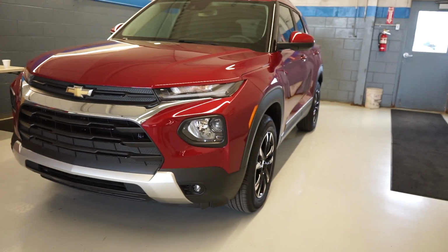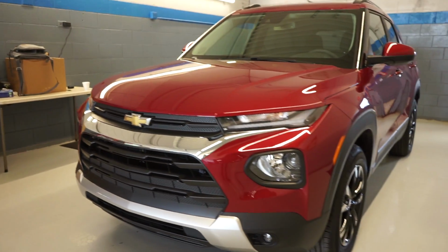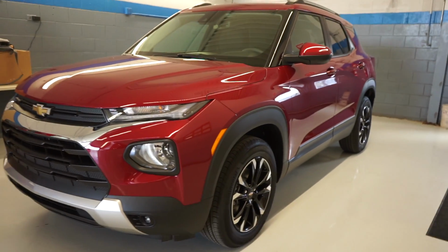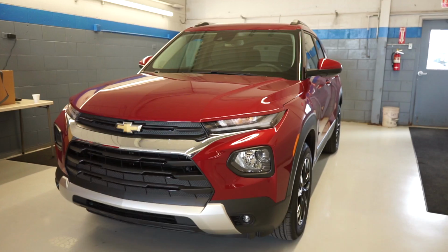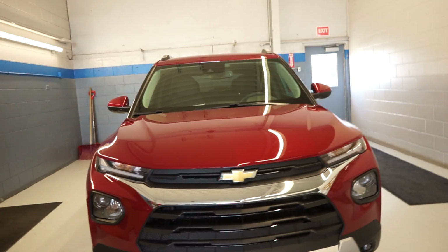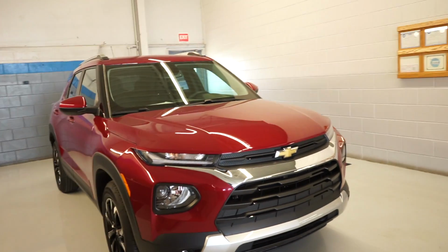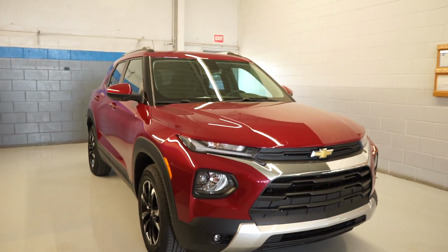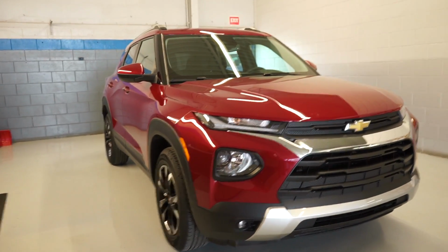So this is the new Chevy Trailblazer. This model is an LT, so they have five different trim levels. They have the L, which is the fleet model, and it's really low in price. The LS, which is the base model, and then of course the LT, which is this model right here. An Active model, which is a little more for off-roading and outdoor adventure enthusiasts. And then they do RS, which is a little more sporty. And it kind of takes after the Blazer.